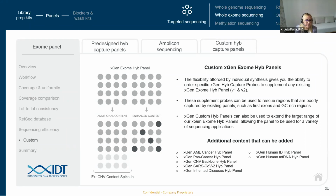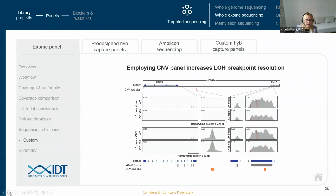We also have some predesigned panels that were designed with the purpose of using them as spike-in panels, which I will discuss in more detail in a couple of slides. One example of such a spike-in panel used together with the exome panel is presented on this slide, where we used the CNV (copy number variation) backbone panel as a spike-in to the xGen exome panel. Additional information from intergenic SNPs targeted by the CNV panel improves the resolution of a deletion in the PTEN gene, shown in this example IGV snapshot.